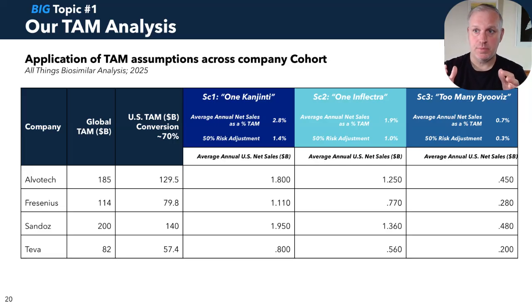Now, we apply the different scenarios to then think what could be the annual contribution from that biosimilars portfolio, going from the massive TAM down to what? And if these companies potentially have a Kanjinti-like performance from one of their biosimilars, you can see the numbers here are actually quite attractive. Now, we did add a 50% risk adjustment.